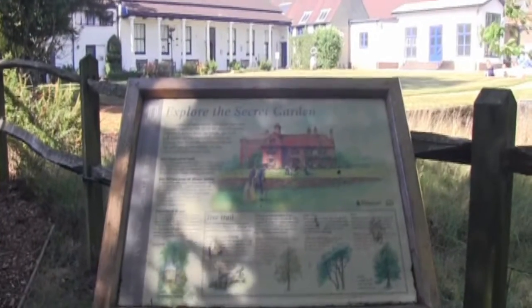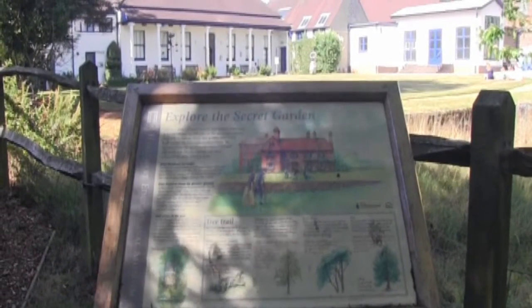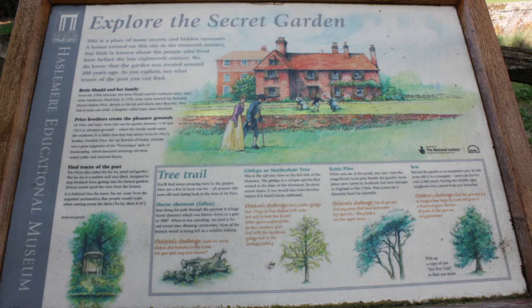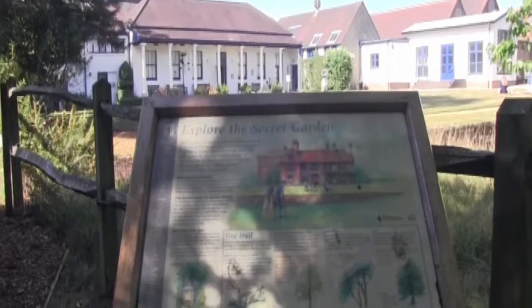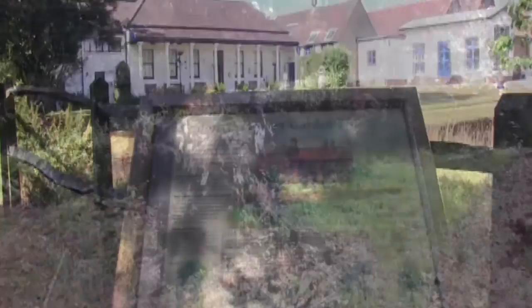Here we can see a panel depicting the museum building as it would probably have looked at the beginning of the 19th century, with the current building in the background. Between 1798 and 1813, the residents of the house, the Reverend and Mrs. Price, laid the garden out as pleasure grounds so the family could enjoy the outdoors. It is likely they were advised on the layout by Reverend Price's brother, Sir Uvedale Price, proponent of the picturesque as a mode of landscape and critic of his contemporary Capability Brown. The Prices were responsible for the addition of the ha-ha, pond and gazebo.